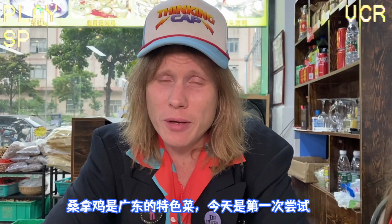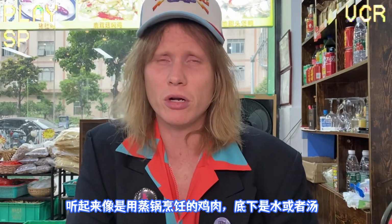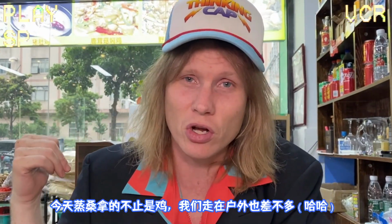So as Ursula mentioned, this is sauna chicken, which is a speciality here in Guangdong province. I never had it before. I think the idea is that you're getting some kind of pot of boiling water or boiling soup, and on top of that, the chicken is steamed inside some kind of steaming pot or dome. That's where the sauna element comes into it. And it's like a freaking sauna outside as well. So it's not just the chicken that's in a sauna, I'm in a sauna too.